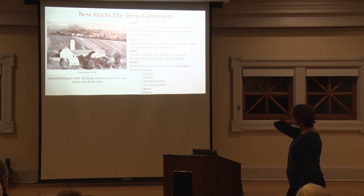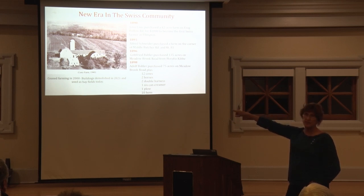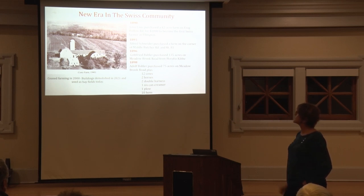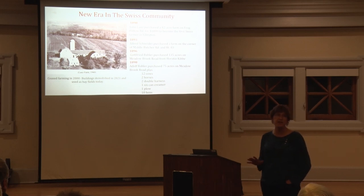But this is what the Lance farm looked like. In 1940, it had the tallest silo. This is when John's son Henry owned it, and the building was demolished around 2021, but it's used as hay fields today. It's not been developed.